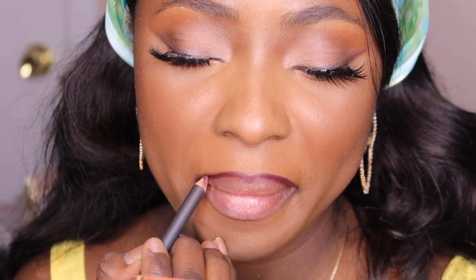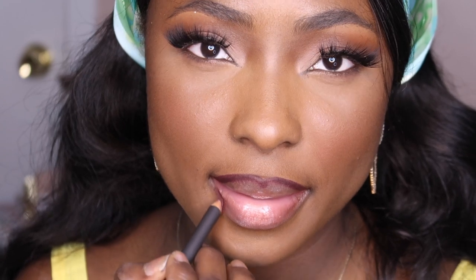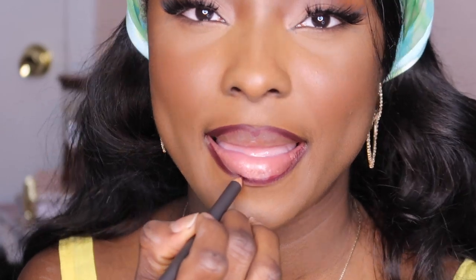The next lip combo I'm gonna be working with is NIGHTMOTH, and NIGHTMOTH is very similar to Chestnut in the sense that it is also dark skin girl friendly and chocolate girl friendly, but it brings something different to the table. If I were to do a red lip, as opposed to using Chestnut as the liner, I would use NIGHTMOTH. That is what NIGHTMOTH looks like on its own, on a dark skin girl, okay?